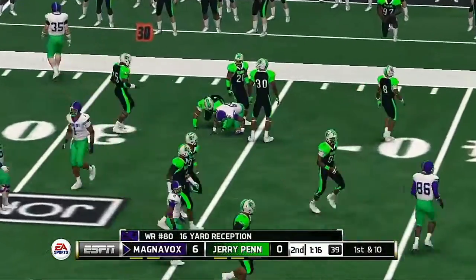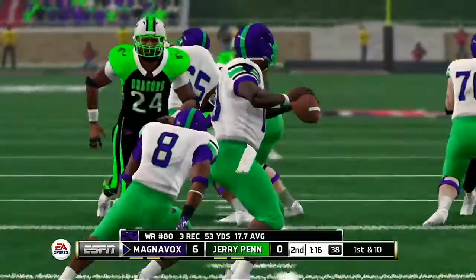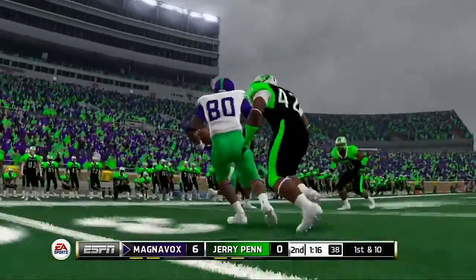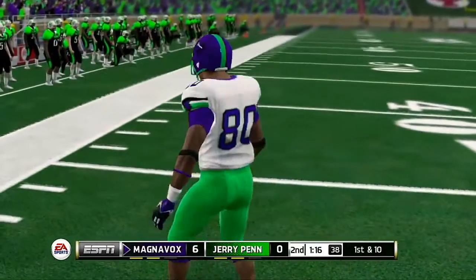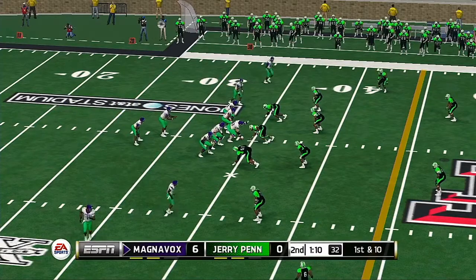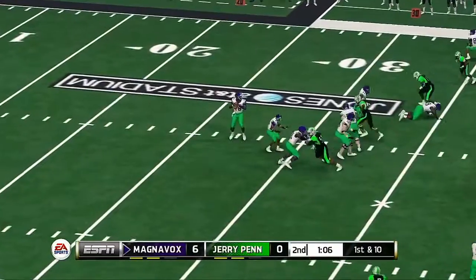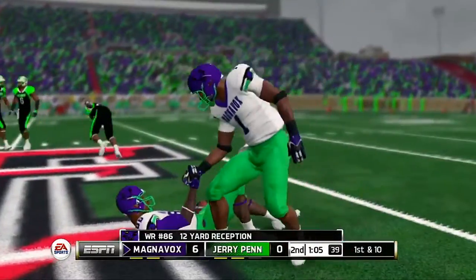And he's tackled at the 34. From their own 34-yard line, first down. Well defended, but it's complete for good yardage.